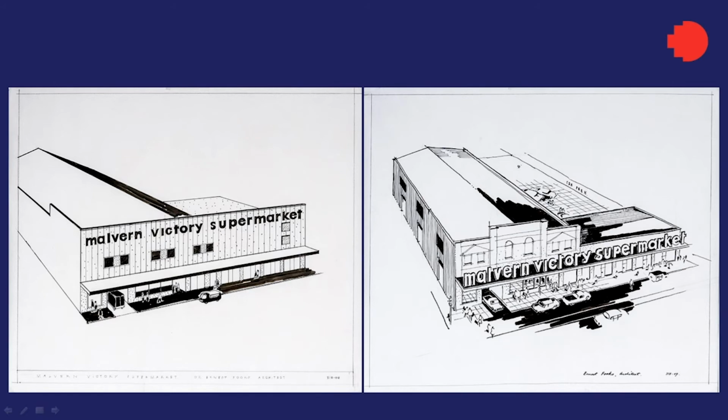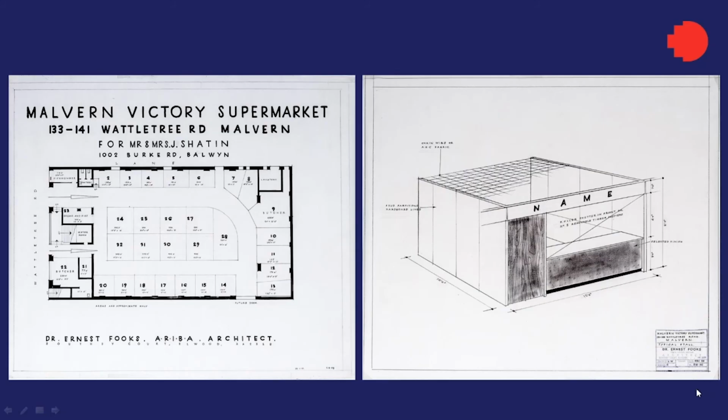The image on the left is Fuchs's original exterior design, which is quite modern. However, the final scheme, which is on the right, incorporated the original facade of the theatre. The building is still there, by the way. It's now a Lincraft store.